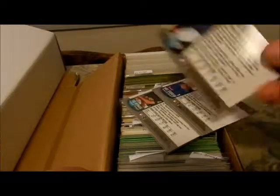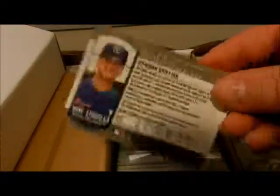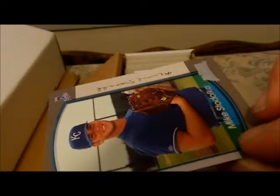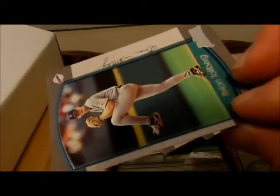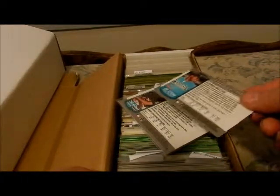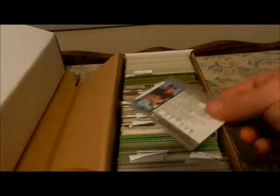I don't know why I have these in here. I'm just showing you the back and then flashing the front, because I don't want to sit there and take a long time with this box. This guy's $1.50.